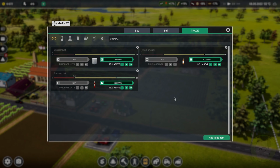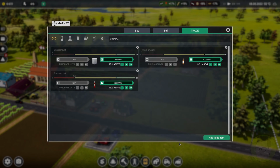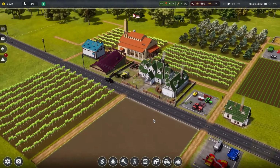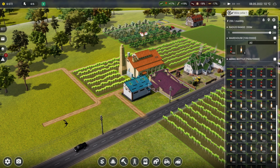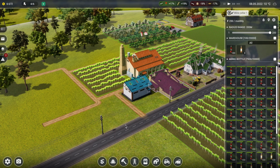Sell infinitely. So that should... Yep, beautiful. All right, that's good. That will be good. Hopefully the wine that we're producing here will actually last for an entire season. Is that going to last for a year or not?